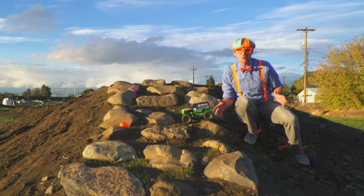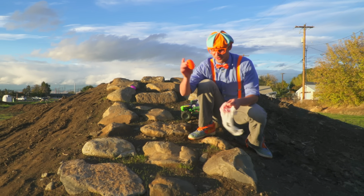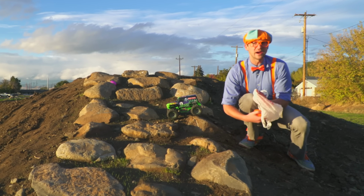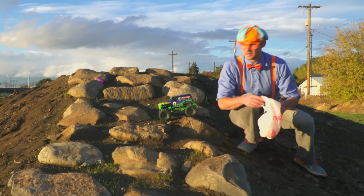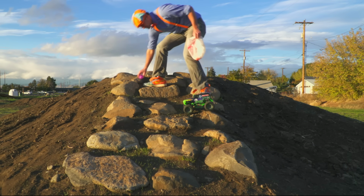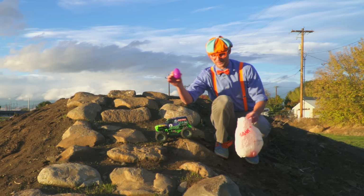The color orange. Oh, there it is. Good job. We found another egg. And this egg is the color orange. There's another egg around here. Oh, there it is. Yeah. Look, we found another egg. And this egg is purple.